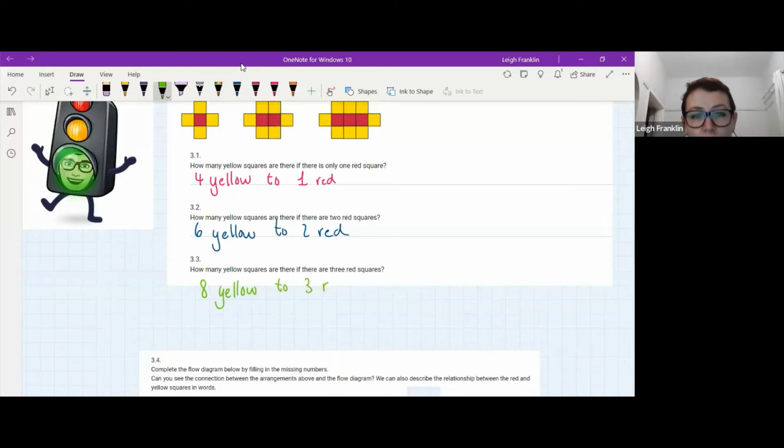To 3 red. So would we say that there's a relationship here between the number of yellow squares and the number of red squares? Bonolo, what do you think? Is there a relationship between the number of red squares and the number of yellow squares?